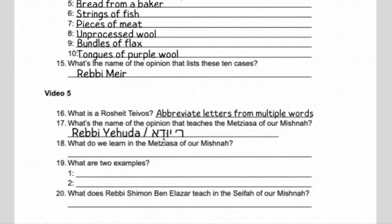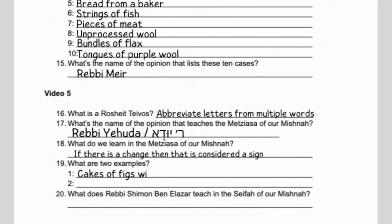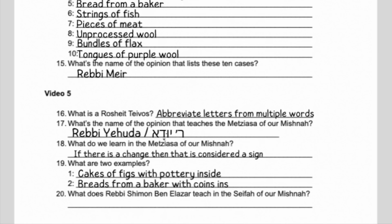Question number 18. What do we learn in the mitzvahs of our Mishnah? If there is a change, then that is considered a siman. Question number 19. What are 2 examples? Example number 1 is cake of pressed figs with pottery inside. And case number 2 is bread from a baker with coins inside. Final question, question number 20. What does Rabbi Shimon ben Elazar teach in the Sefer of our Mishnah that you don't need to announce if you found a brand new vessel?